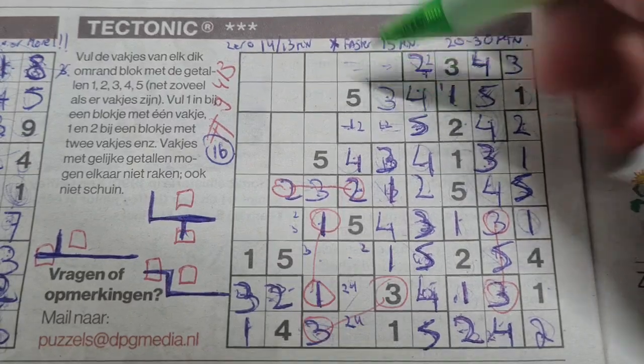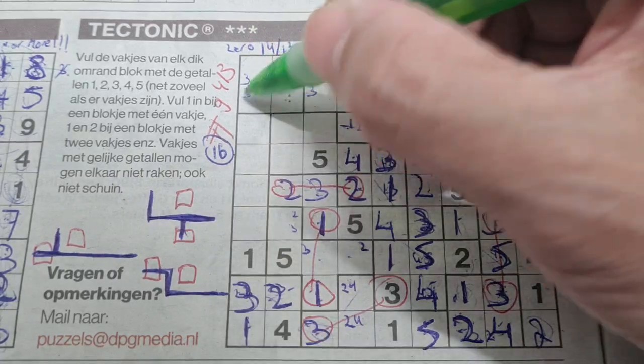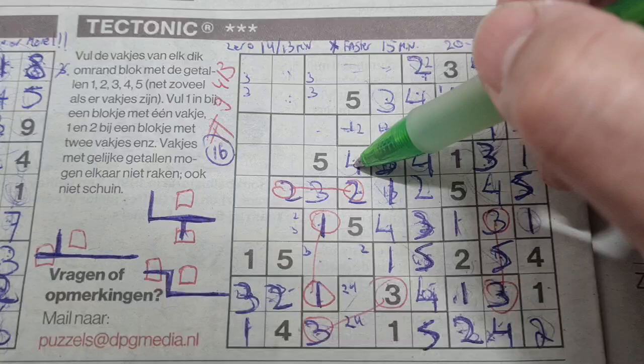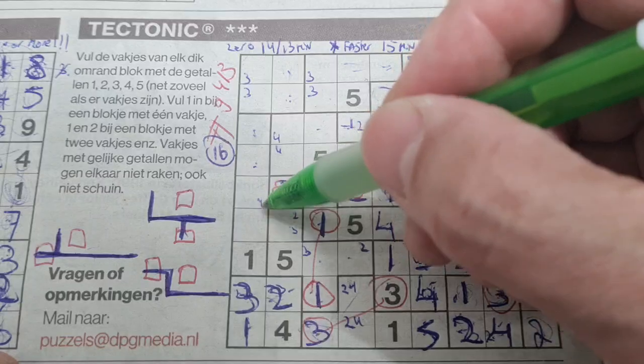These two boxes can be 3, so 3 could be here, could be there. That means that those two boxes can be 3. We have a double 3 there, so 3 could be here, could be there in this quadrant box. Alright, this box can be 4, so the 4 could be here, could be there. That means that those two boxes can be a 4. We have a double 4 there, so the 4 could be here, could be there.